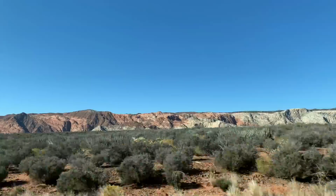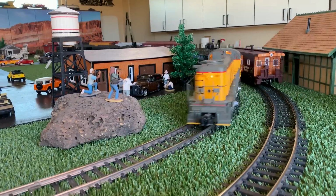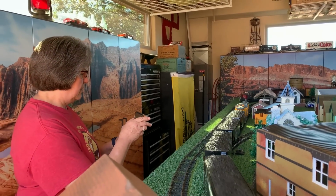Well, on to another railroad. Right. This time it's a large scale, a number 1 gauge railroad by Paul Botino. Oh, neat. And it's not a garden railroad, it's an actual railroad on bench work, which is really fun.